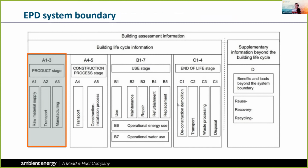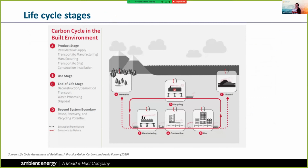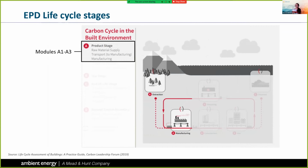And normally the system boundary of a product stops there. Some manufacturers have started to do the end of life as well, because they normally have a circularity or recycling program where they will reuse that material at the end of life, repurpose or recycle. But for the most part, it is only A1 through A3. So here is another way to see this, put in another type of graph. And again, for the EPDs, for the most part, it is modules A1 through A3.